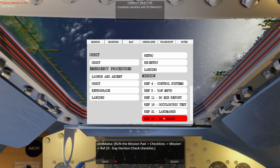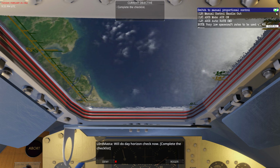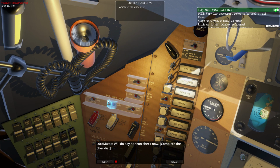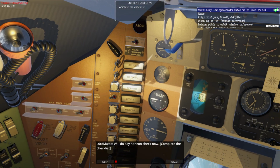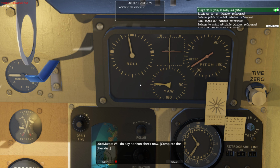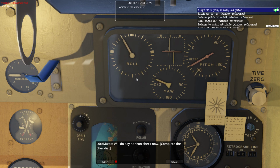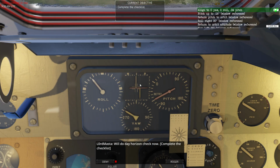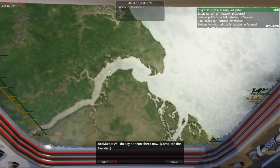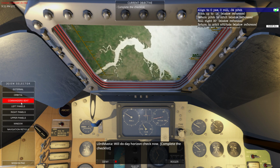Day horizon check. I'll do a day horizon check now. So, auxiliary on. Rate command. Not very low spacecraft time. So, okay, time to line you up again. 2 seconds. Play it safe. Pitch up to 14, window reference here. You need to line it up here, so 1 second. Just get adjustments for that.